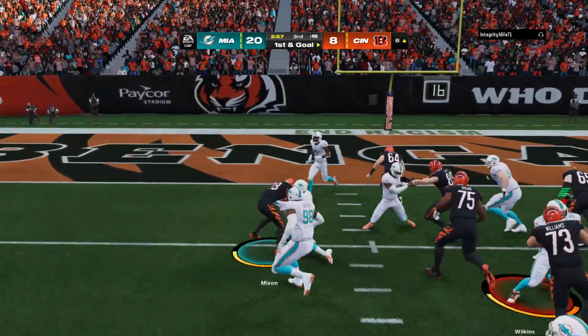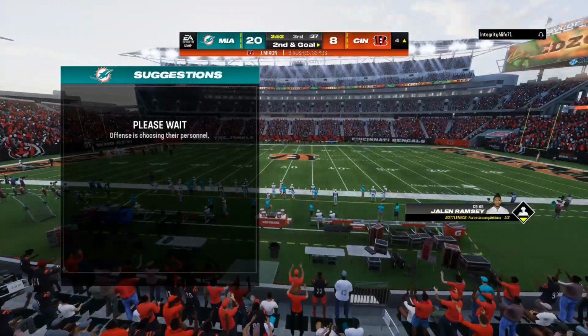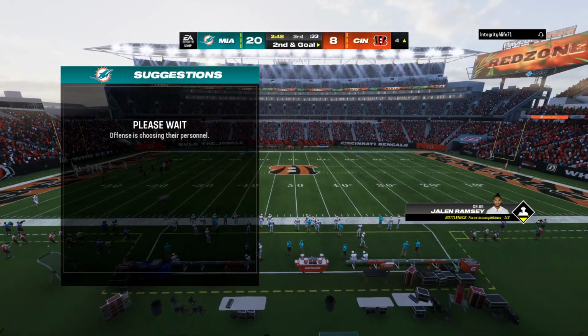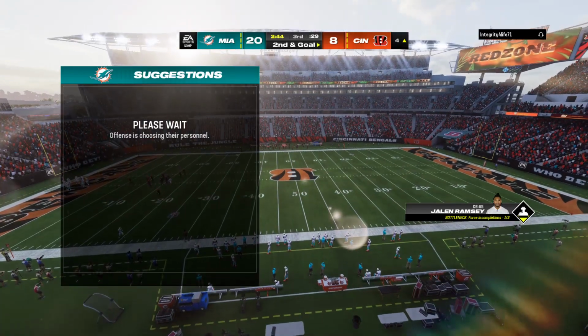They'll give it to Mixon. They'll get this halfway home from the 8 to the 4 on a gain of 4. It's largely been the air attack that's gotten them down here, but now is where you start to lean on that running game. That's a good pickup there on first and goal.